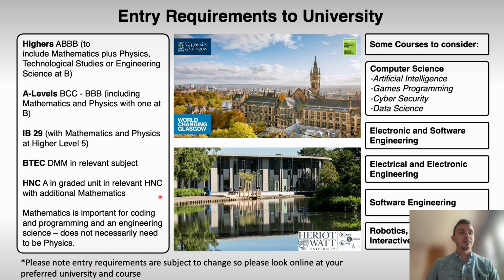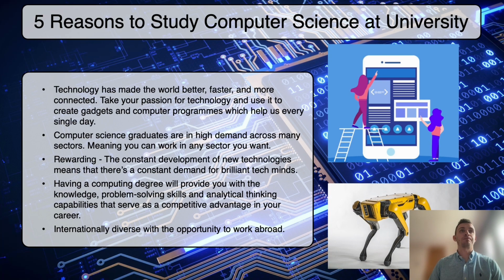Now, mathematics is important for coding and programming and in engineering science, but does not necessarily need to be physics. Just to note as well that these entry requirements are subject to change, so please look online at your preferred university and course, just to make sure ahead of when you're doing all of your exams and stuff, alright? Better to be safe than sorry.